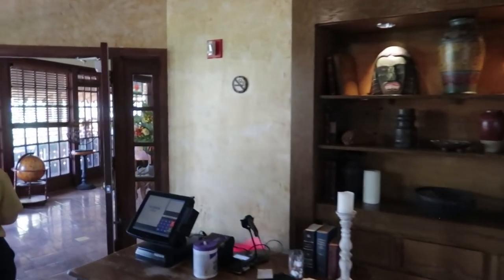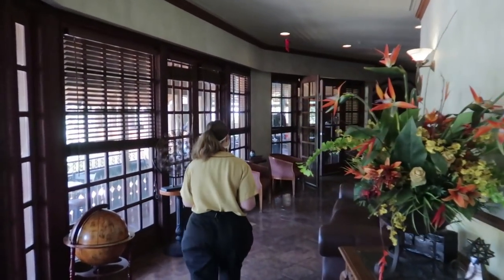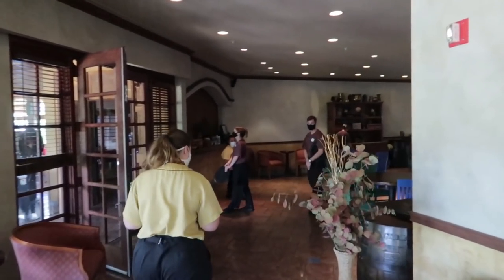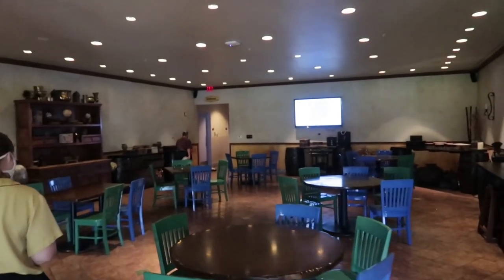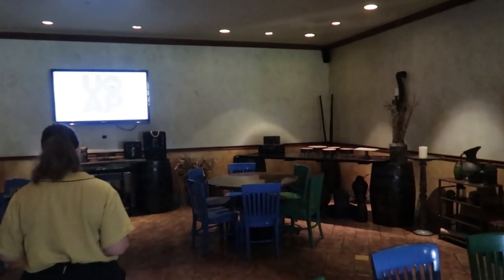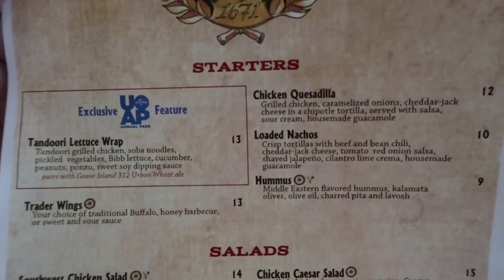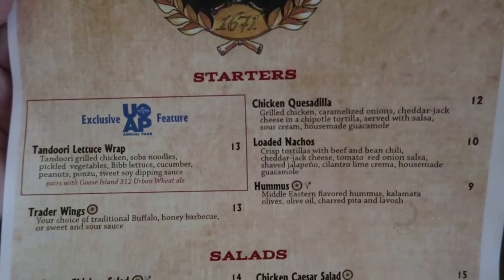Something new just recently added to Confisco's is an upstairs dining for pass holders. Along with that comes a little special menu item for pass holders as well, but you have two options if you're a pass holder. You can eat upstairs inside, or you can eat out on the balcony. We're wanting some air conditioning, so we chose to sit inside today. So the exclusive menu item for pass holders up here is the tandoori lettuce wrap, and that would be $13.